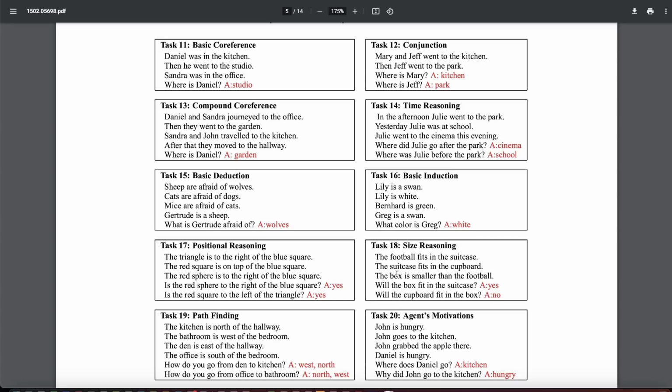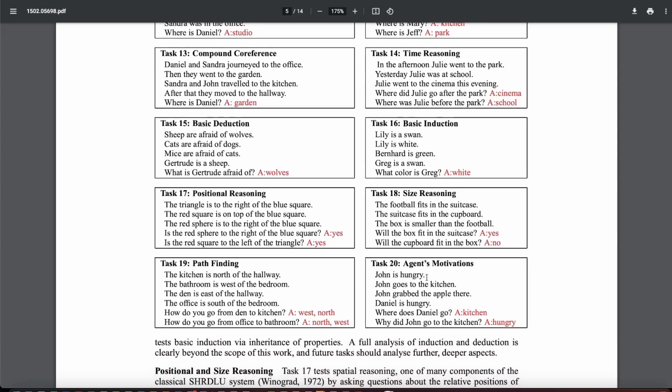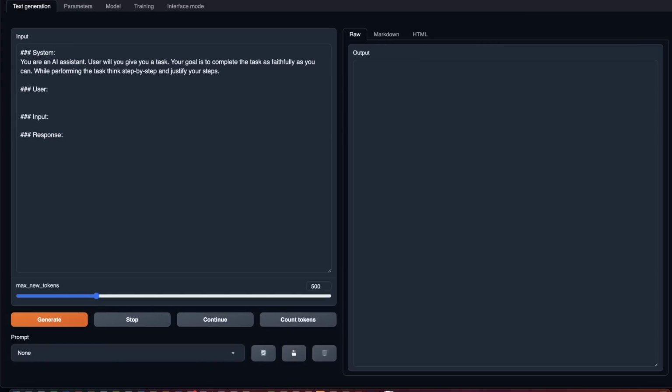And even though these look like very simple tasks, I have found that models, even like GPT-3.5 or ChatGPT, have trouble completing some of these tasks. So we're going to be testing the model using some of these. Apart from these deduction and reasoning tasks, we will also test the model's ability to do some coding.